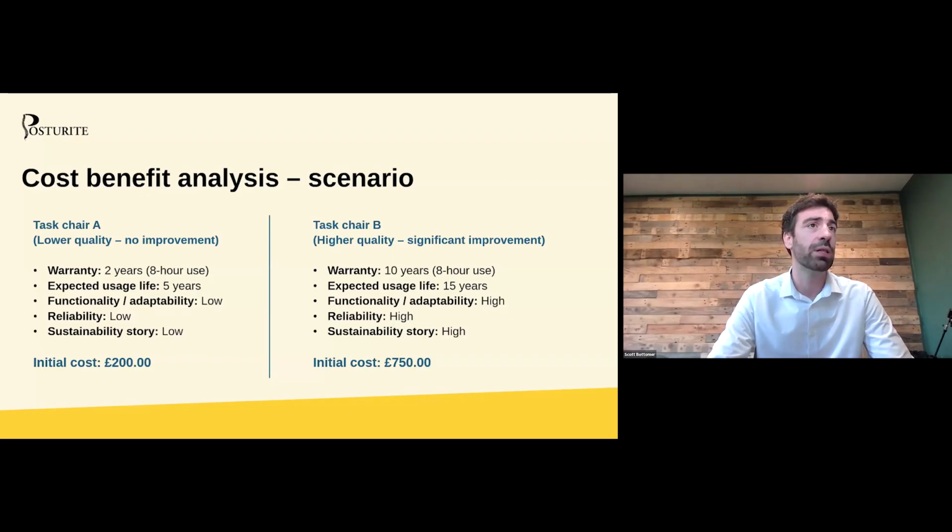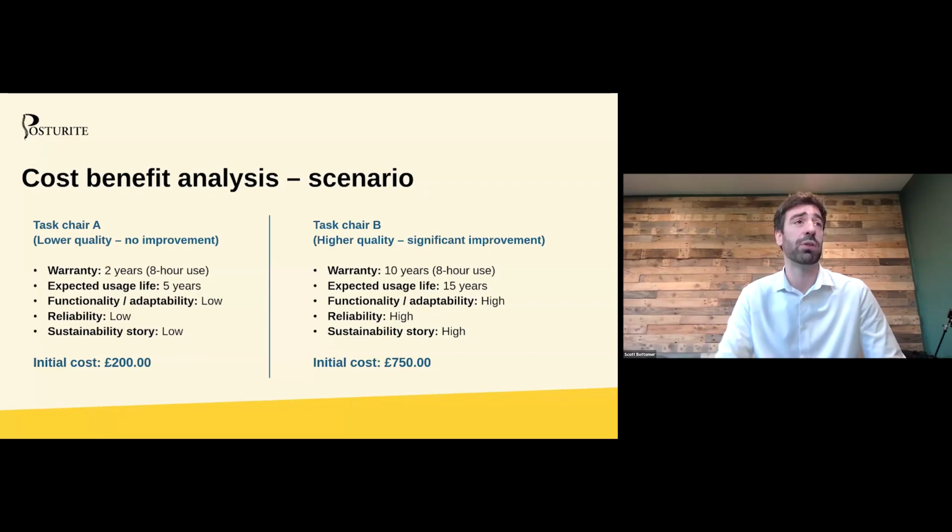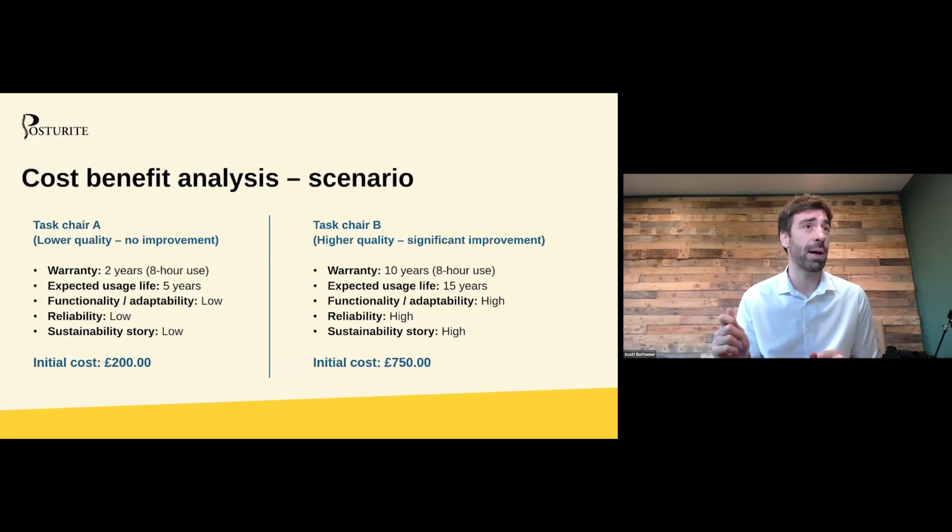So let's say it's a 10-year warranty for 8-hour use, expected life usage of 15 years, a high degree of functionality, a high degree of adaptability, which means not only can we set that chair up appropriately for individuals, but we also have the ability to maybe change out a seat pad. So it's an XL seat pad instead of a standard, or perhaps it's got a coccyx cutout, or a higher back instead of a medium back, let's just say.